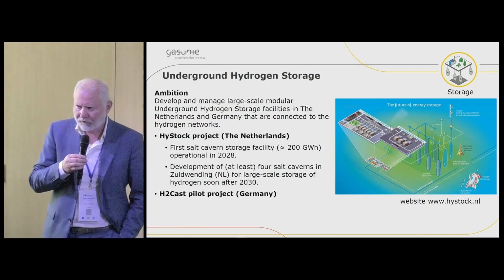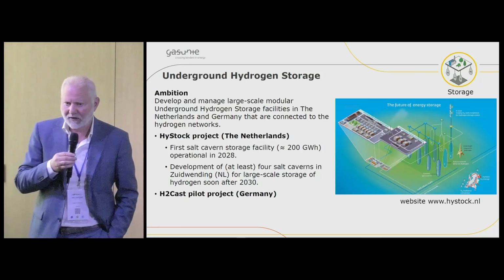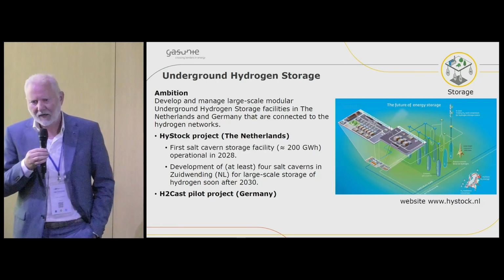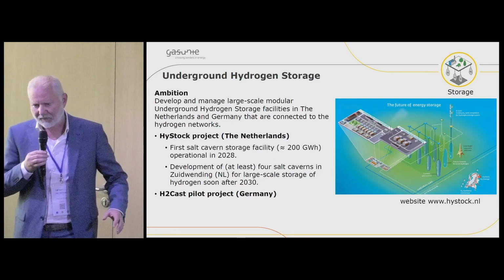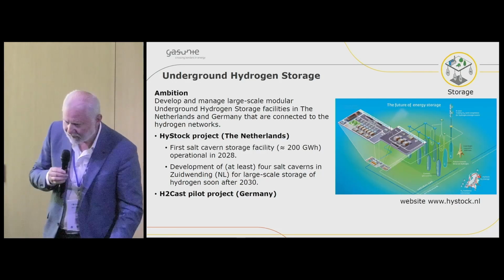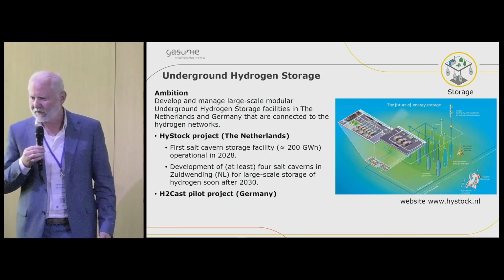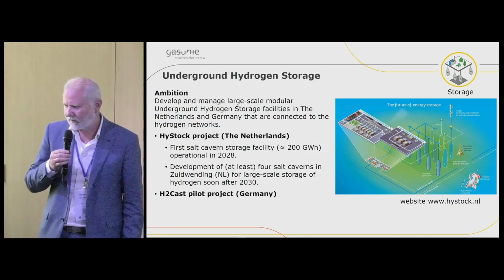And we are also involved in the project H2Cast, which is a pilot project in Germany, in Etzel, where with a consortium of companies, hydrogen will be pumped from one cavern into another. So that makes it possible to make multi-cyclic testing and to test the effects of this multi-cycling on materials and on the behavior of the hydrogen, pollution of hydrogen, for instance.